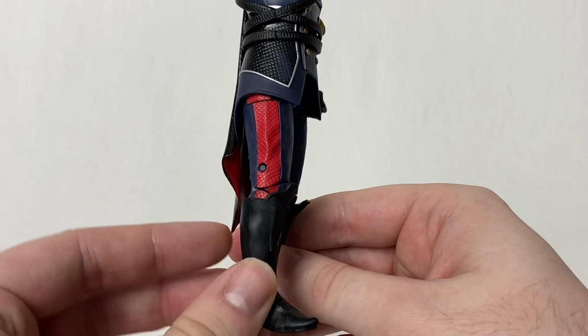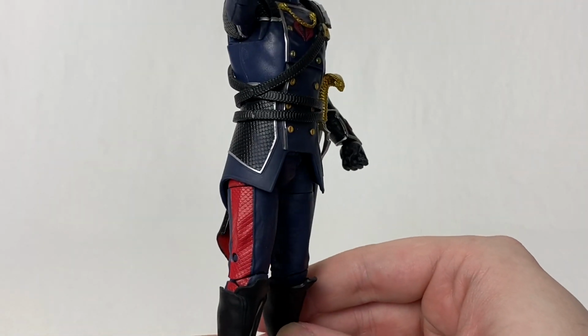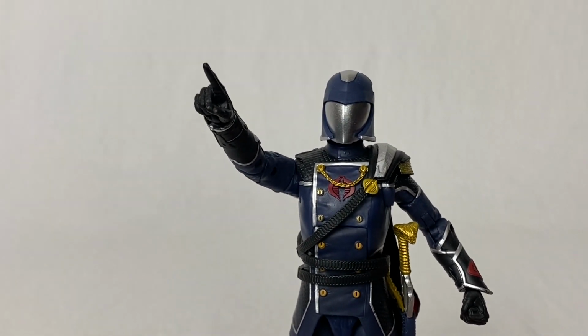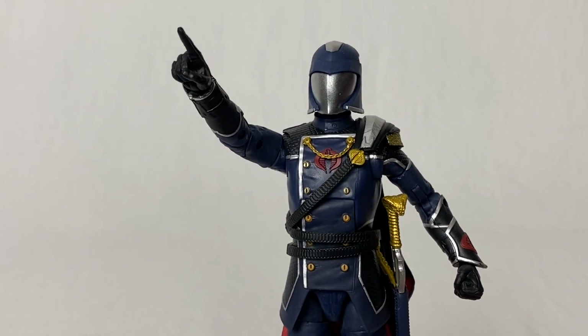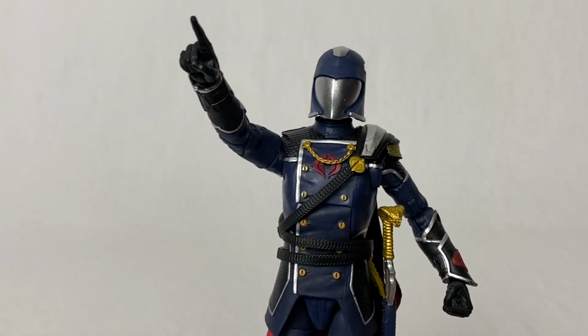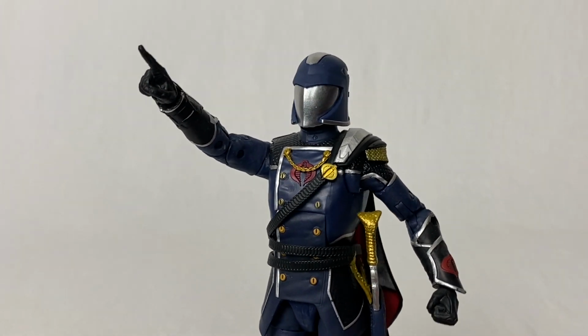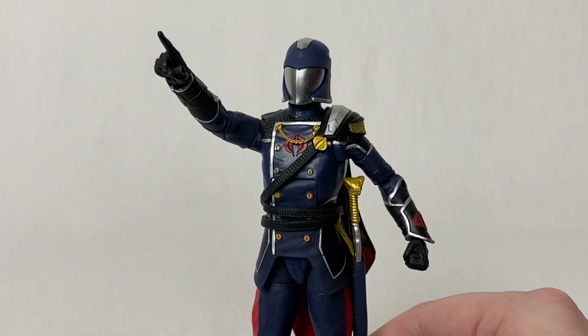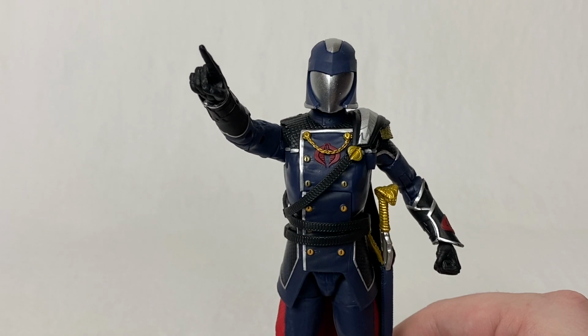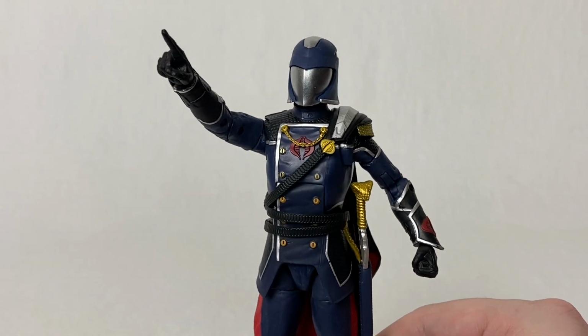But you've got the nice print, like the snake print on the side and everywhere. It's just, this is cool. I also do have the Supreme Commander version and the Regal Commander version. So I have all 3 versions of Cobra Commander so far. This is just the one that I have out of its box on display with the rest of the team. So, yeah, I think they're all really cool releases.